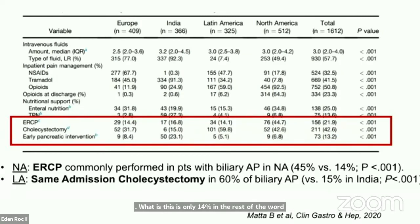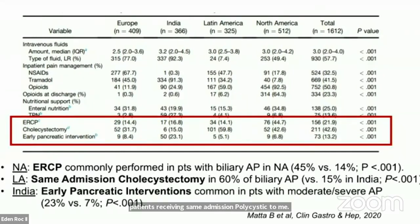Moving along to same admission cholecystectomy, we have very strong evidence to support performing cholecystectomy during the same admission. The champion on that was Latin America, with around 60% of patients with biliary acute pancreatitis receiving cholecystectomy during the same admission. Overall, here in the US, we're not doing that badly, but on the other end of the spectrum, India had only 15% of patients receiving same admission cholecystectomy. And all these differences were statistically significant, of course.